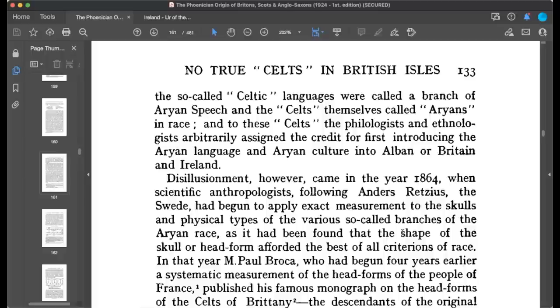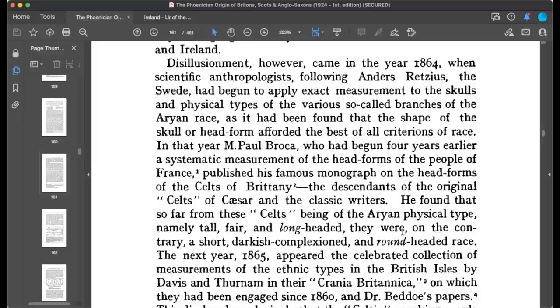This disillusionment, however, came in the year 1864 when scientific anthropologists following Anders Retzius, the Swede, had begun to apply exact measurement to the skulls and physical types of the various so-called branches of the Aryan race, as it had been found that the shape of the skull or head form afforded the best of all criterions of race. In that year, Mr. Paul Broca, who had begun 4 years earlier a systematic measurement of the head forms of the people of France, published his famous monograph on the head forms of the Celts of Brittany, the descendants of the original Celts of Caesar and the classic writers.